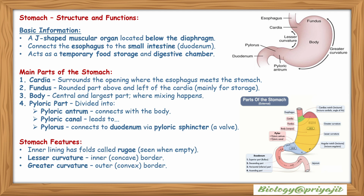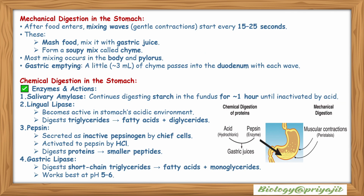Stomach features: its inner lining has folds called rugae. They are seen when the stomach is empty. It has a lesser curvature, the inner concave border, and a greater curvature, the outer or convex border.